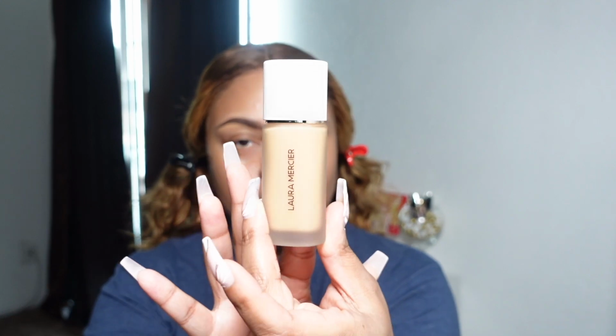Now, whenever I'm trying a foundation, you already know the routine. I do one side with the sponge and the other side with a brush. This is the packaging, what it looks like. So I think I'm gonna do two pumps, and this is what it's looking like on my hand. Already primed, so don't have to worry about that. So we're gonna take the brush on this side and just go from there. Hopefully I got the right shade.